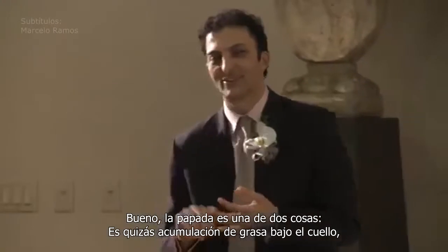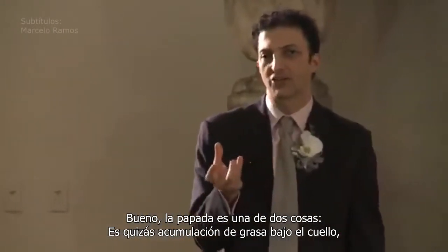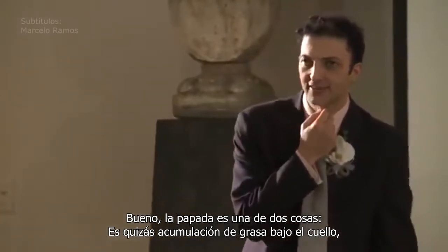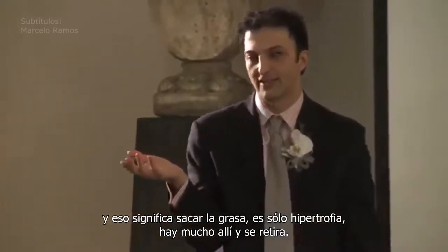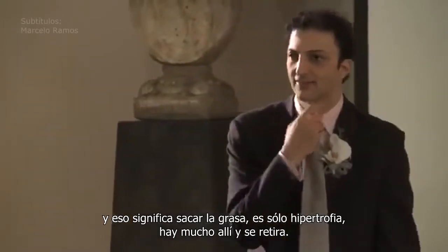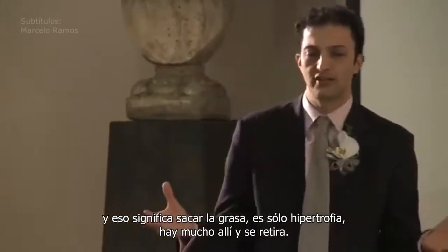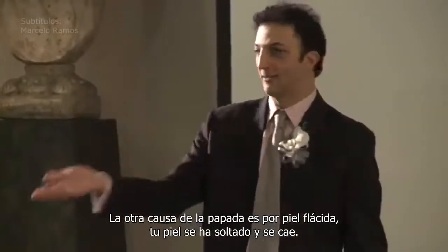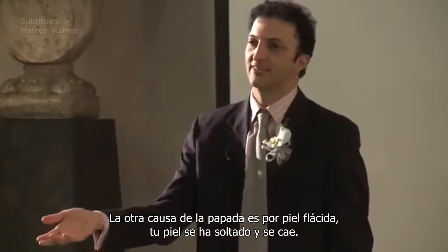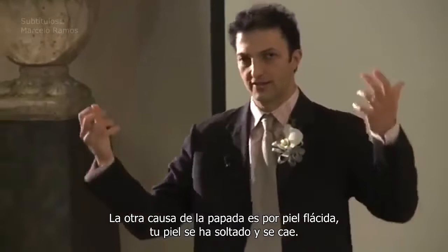Okay. Well, turkey neck is one of two things. It's either accumulation of fat under the neck, and that needs to be basically taken out. The fat is just hypertrophy. There's too much in there. It needs to be taken out. So LUMINESCE is not going to get rid of that. The other part of getting a turkey neck is skin laxity. It's just your skin has gone loose and has fallen.